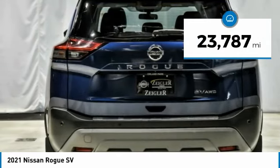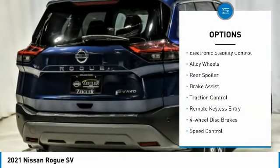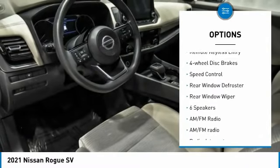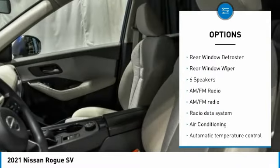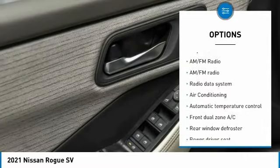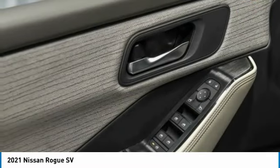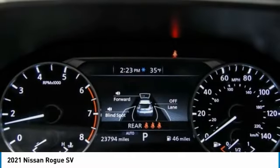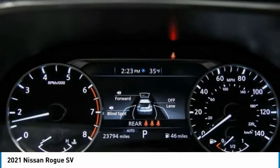Here are some of this vehicle's great options: electronic stability control, alloy wheels, rear spoiler, brake assist, traction control, remote keyless entry, 4-wheel disc brakes, speed control, rear window defroster, rear window wiper. This beauty will make even your house keys jealous. Drive it today.